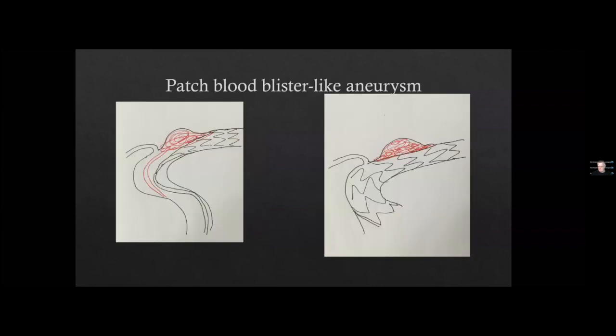Sometimes in very flat blood blister-like aneurysms, we can use this half deployment of the stent combined with the coils and make it like a patch to cover the lesion segment. So it's a very effective one.